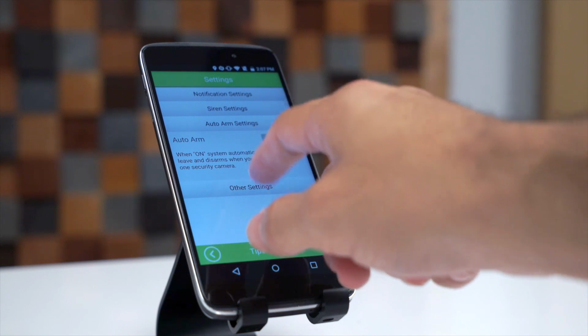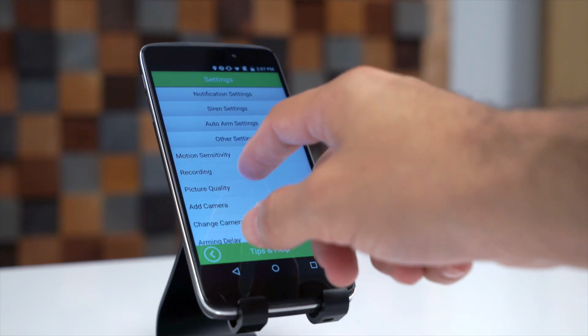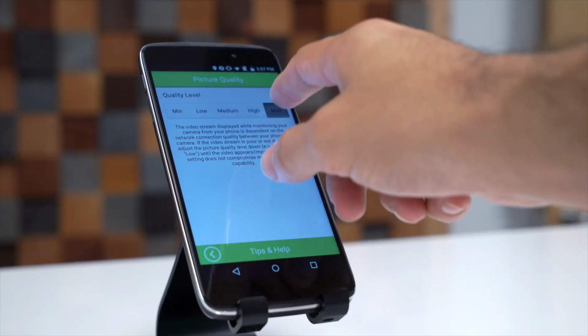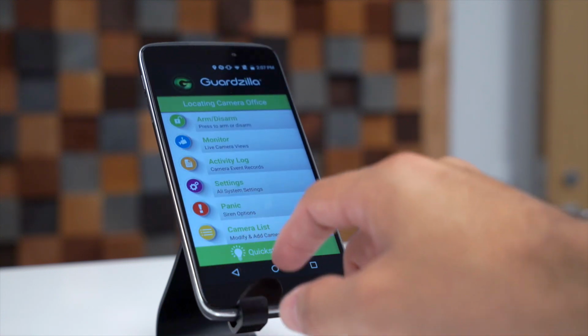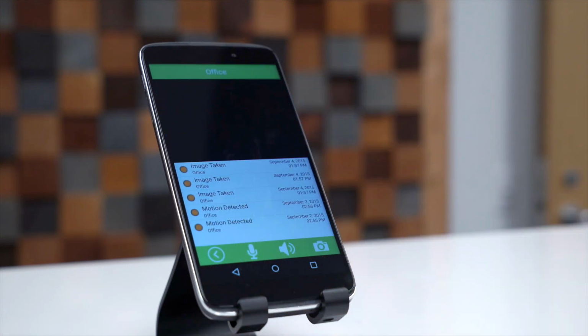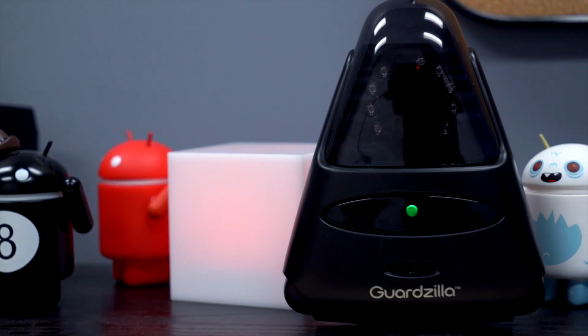It was fairly straightforward enough to set up, and once I was able to do it, I was able to see the feed from the camera on my phone while I was on the same network. But as soon as I changed the quality level on the camera from medium to max, it stopped working altogether, and it took completely uninstalling the Guardzilla app in order to get it working again. That was pretty representative of the kind of experience that the Guardzilla offers.